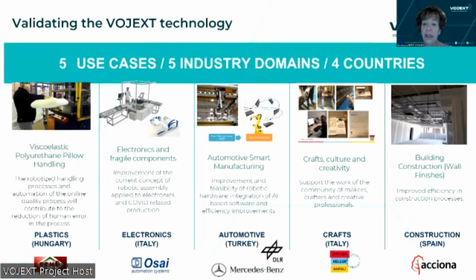We are also implementing into other types of companies that are manufacturing at other scales, in very small companies, like the ones dedicated to crafts and artisans. And this is in Italy also, but in Naples. And the company is Officina Keller.